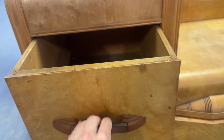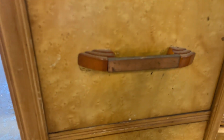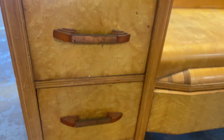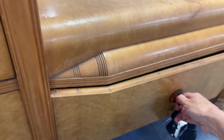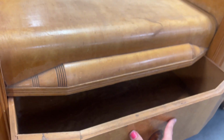No dovetail. I love those handles though, and that burl wood. It would be so pretty refinished. And look, it's got this cute little drawer down here. This is like the best thing I've seen so far today that I'm interested in.